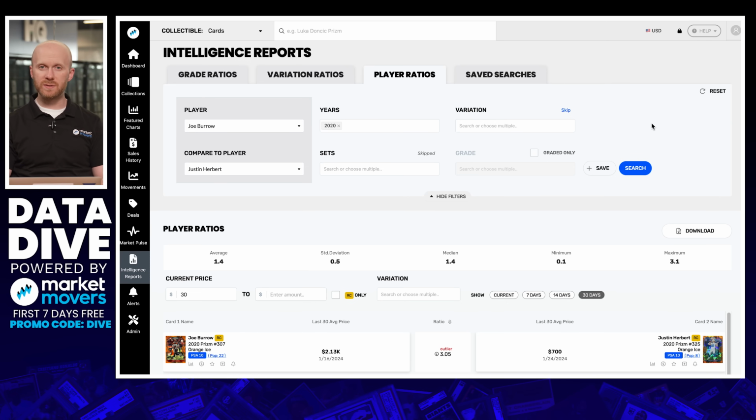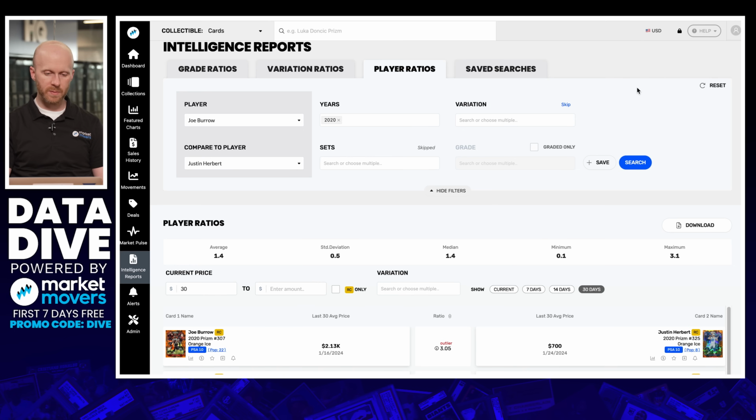It's about ratios. You narrow it down to 2, and you're looking for some kind of a thing that doesn't make sense, where one card is way more inflated than another one. So what I've done here, I go to our intelligence reports, and this is an unlimited feature. This is a feature that's part of our top membership tier in Market Movers. I put in these 2 players to make the comparison. I put in their rookie year, and then I hit search.